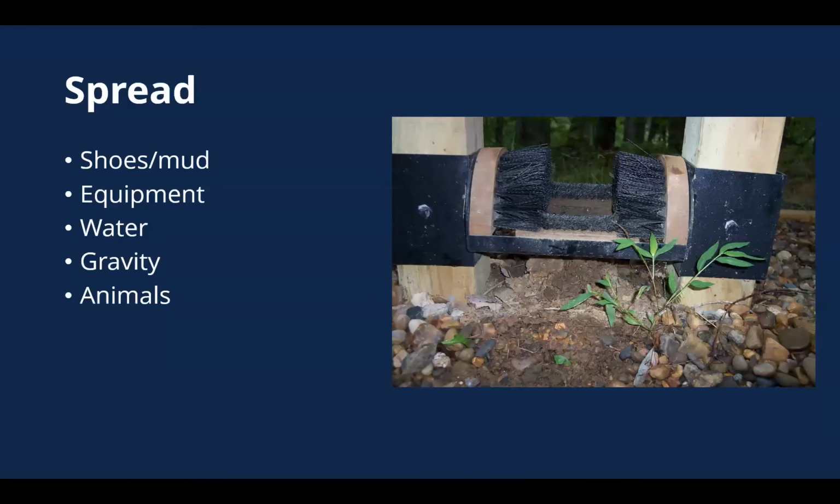The small seeds can be picked up. They don't have burrs or anything that grabs onto your clothing like that, but they can be picked up in mud. So a lot of times, if you walk through stiltgrass, the seeds can fall off and land in the cuffs of your pants or in your shoes, something like that. But it can also be picked up in mud, easily transported by equipment, water, through floodwaters, overland flow, through gravity simply working its way downhill. And then animals, whether that's deer or horses picking it up and moving it, and the mud on their shoes, something like that. So a lot of ways it moves around.